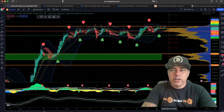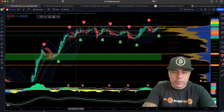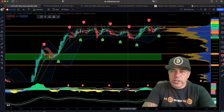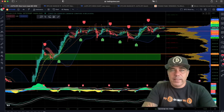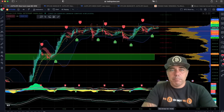28,720 level that we are fighting now already since the first time that we tested that line, 19th of March. So that's a 2 week period of testing that line and trying to break it and not being able. And now again, against it, again. There will be a moment that we break that line, and that moment will be a beautiful move where you can make a beautiful trade.